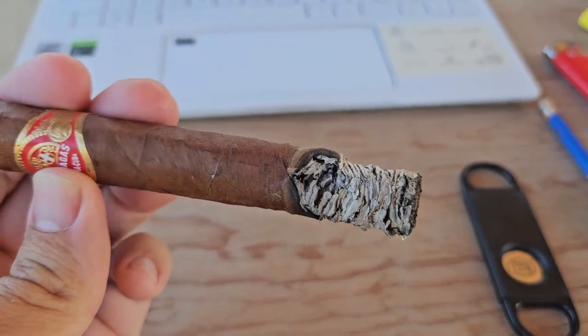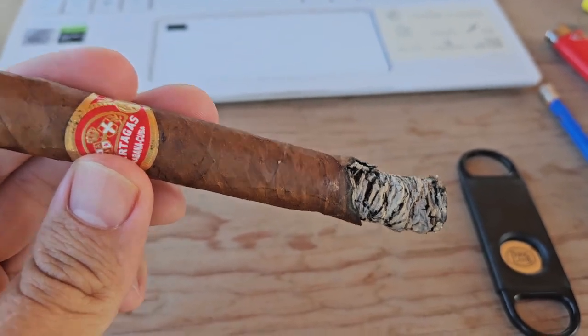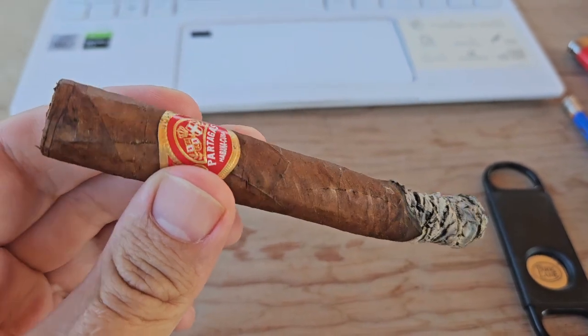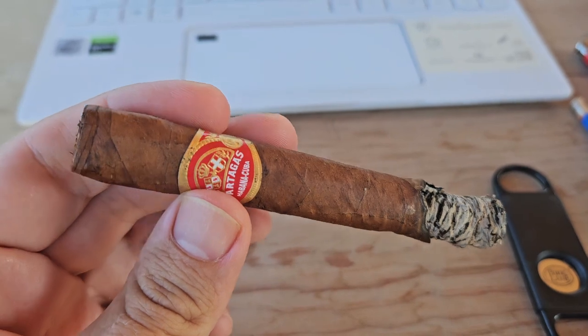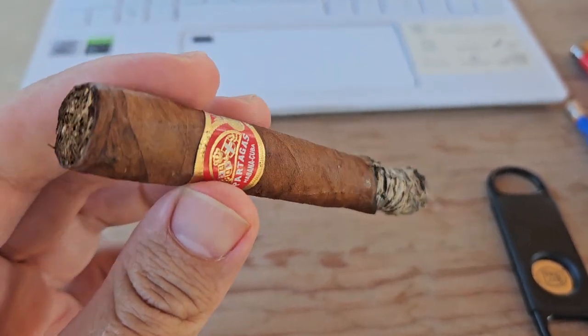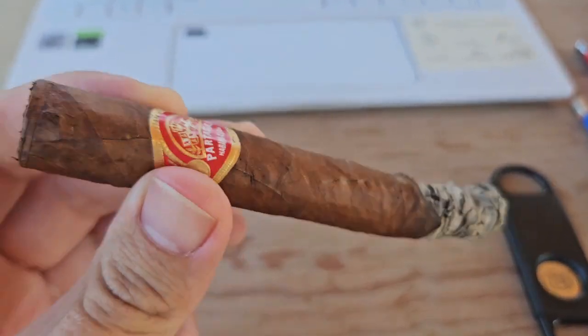The ash, probably going to ash this now and even this out a bit. But otherwise, it's been quite enjoyable. The wrapper is also quite nice, with that slight saltiness on your lips from the Cuban tobacco that you usually get. Very tasty.